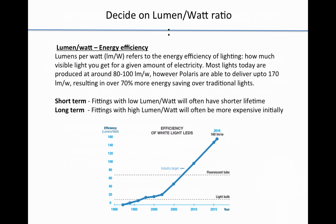Right, so the first thing you want to do is decide on the lumen per watt ratio. Now, lumen per watt is the energy efficiency of the lights. How much light do you get from a given amount of electricity? Most LED lights today are produced at 80 to 100 lumen per watt. Right now, we are able to deliver up to 170 lumen per watt, which will give you 70% more energy saving over the lights that you can get from the wholesaler.